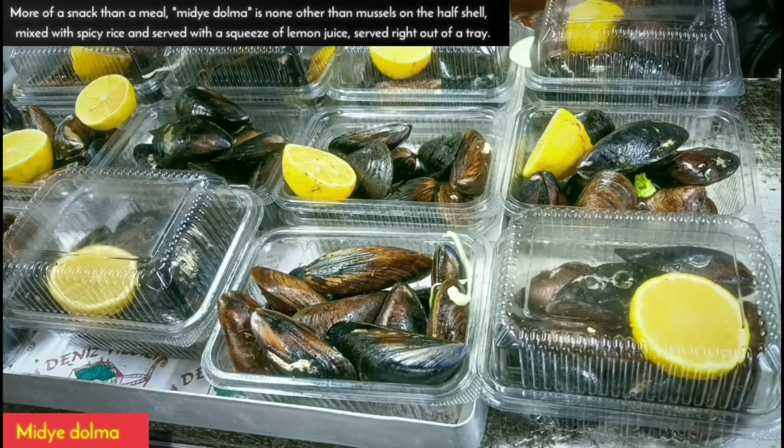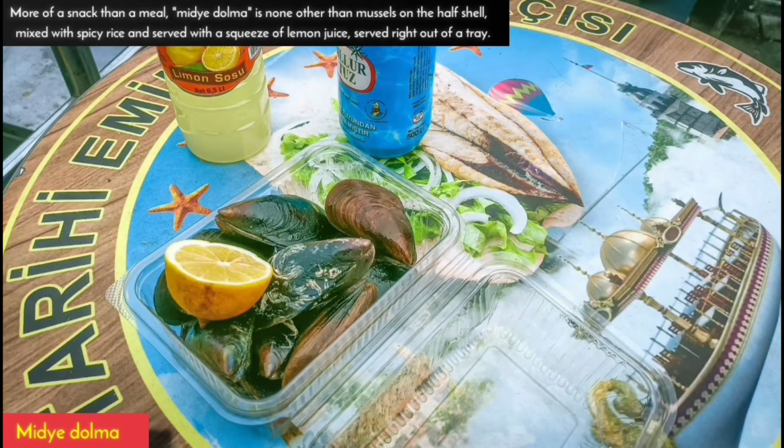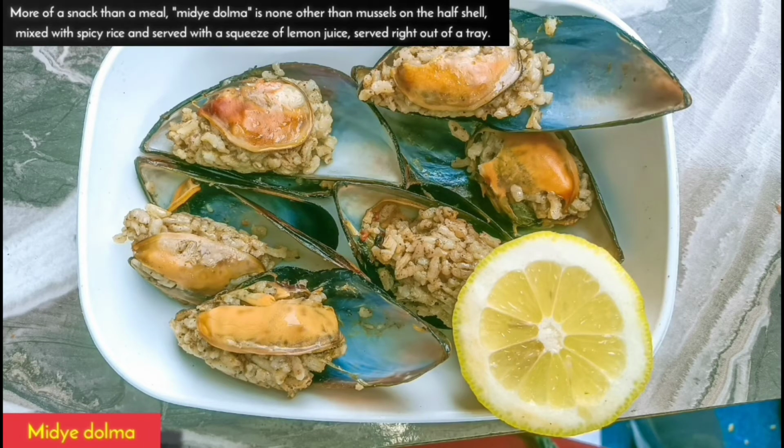More of a snack than a meal, midye dolma is none other than mussels on the half shell mixed with spicy rice and served with a squeeze of lemon juice.